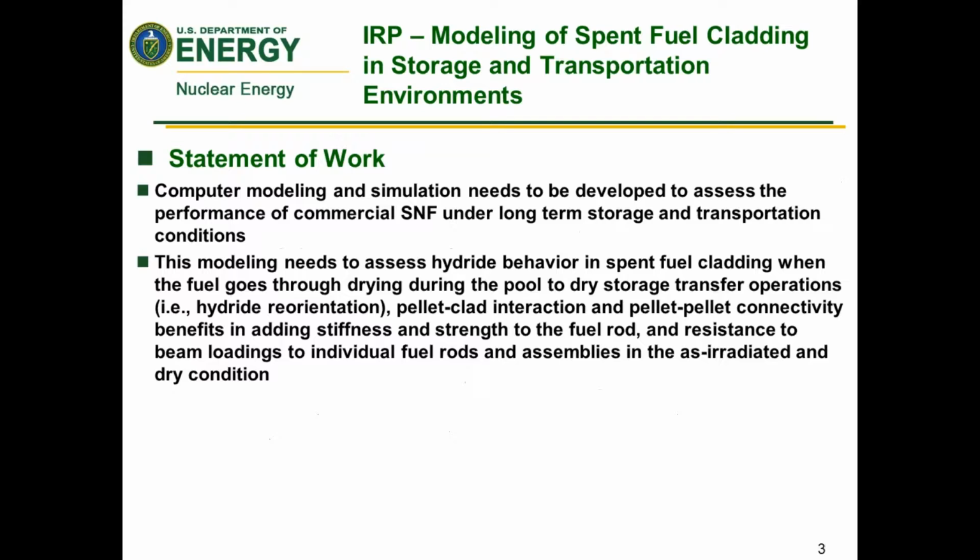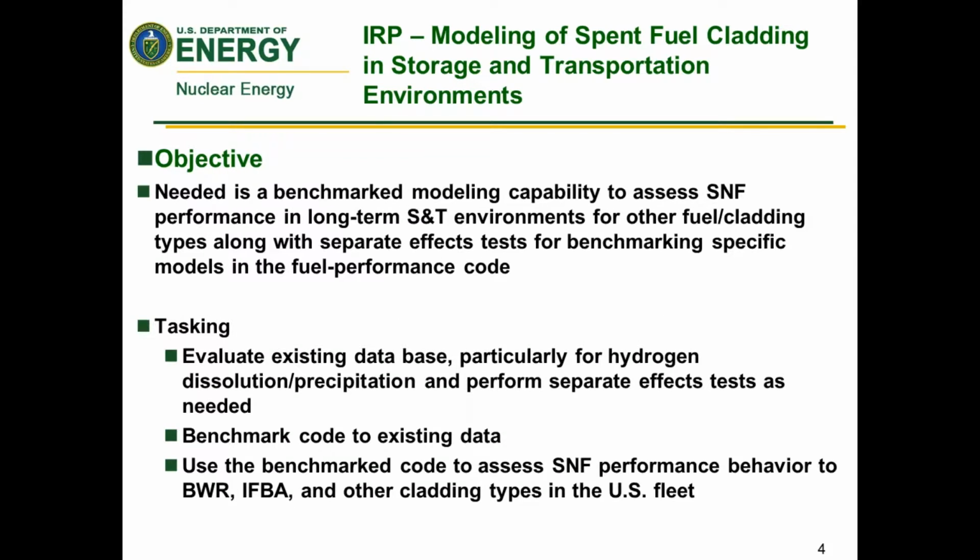Next chart, please. Computer modeling and simulation needs to be developed on the performance of commercial spent nuclear fuel under long-term storage and transportation conditions. This modeling needs to assess hydride behavior in spent fuel cladding through drying during the pool-to-dry storage transfer operations, looking at hydride reorientation, pellet-to-clad interaction, and pellet-to-pellet connectivity benefits, and resistance to beam loadings to individual fuel rods and assemblies in the as-irradiated and dry condition. Next chart, please. Chart 4.